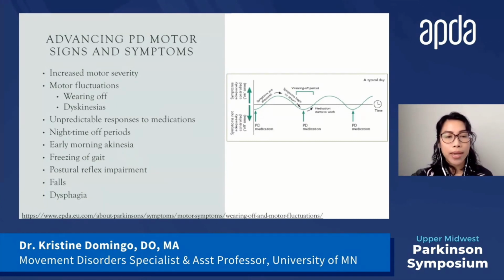Unpredictable responses to medications, nighttime off periods, early morning akinesia or difficulty moving because of the rigidity, freezing of gait, postural reflex impairments, or basically a difficult time keeping their balance or standing straight, increased falls, and then dysphagia or difficulty swallowing. So it's always important to ask a patient with Parkinson's disease about their typical day.